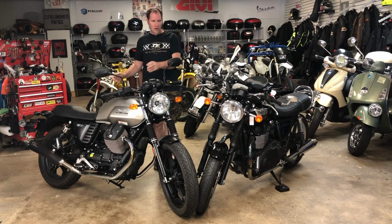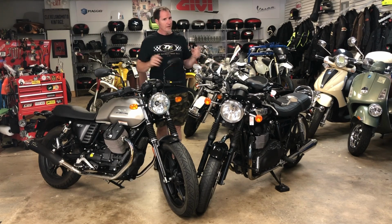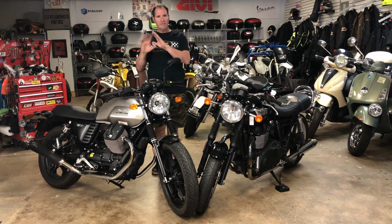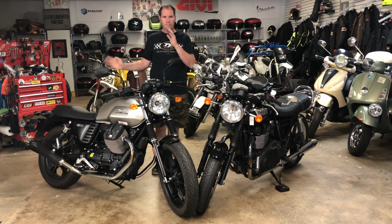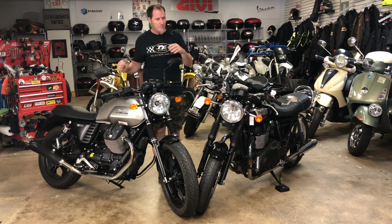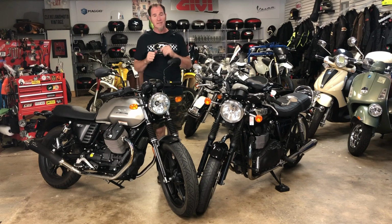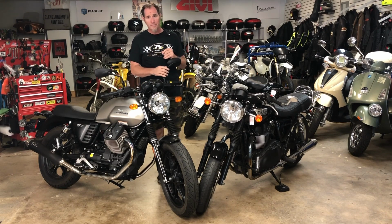I like the way the power is delivered. And this is a shaft drive bike. This is a chain drive bike. And anybody who's ever done motorcycle maintenance will tell you that the shaft drive bikes, that's hands off. You can leave those alone. Just change the final drive oil every so often. The chain drive bikes, well, that's going to be some more maintenance on your part. You're definitely going to want to be on top of things with the maintenance on a chain drive bike.